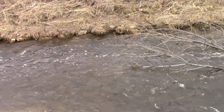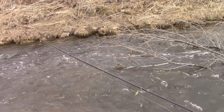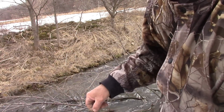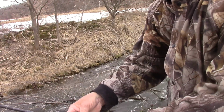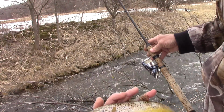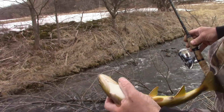Oh, yeah, right out of the rapids. Nice fish, too. Look at the size of this thing. Nice, number 18. He's a good-looking guy. How long was he? Almost 13, just under 13. Fish number 18? Just under 13.